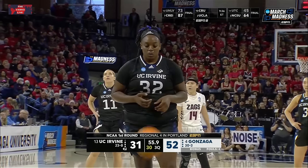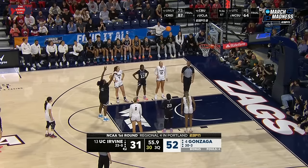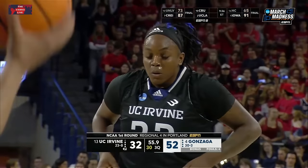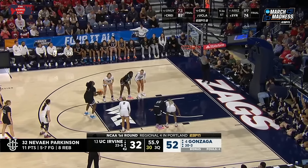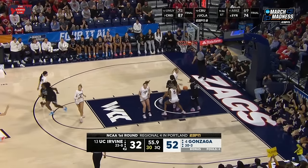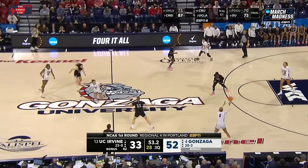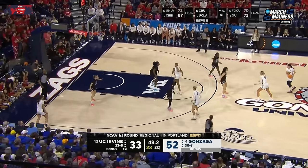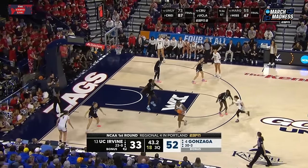Transfer from New Mexico, the 6'2 senior out of Dallas. She's really having herself a game. And I would say she was a big factor in their tournament play and their tournament wins, because they ran a lot of stuff for her against teams that couldn't handle her on the block. Sixth player of the year in her conference. Hits a pair. Back to the 2-2-1 press. Parkinson in double figures. She's got 12 points. Career high is 17. She's having herself a game.